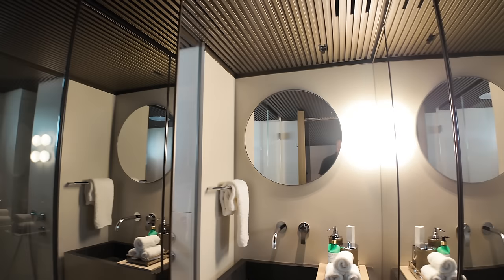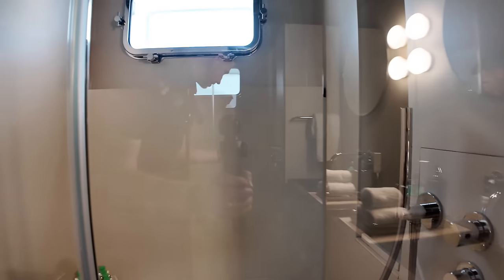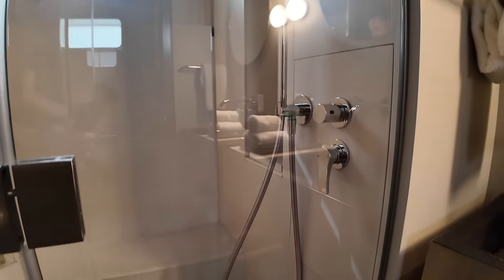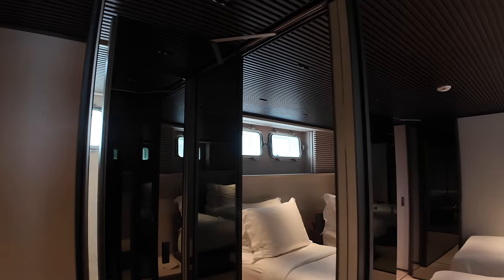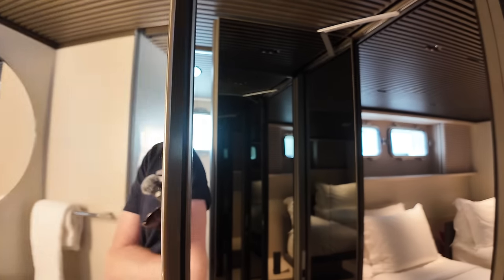I'll take you into the ensuite. The shower over here on the port side. Big old shower with a rain head up there, look. And again, I'll just quickly open this door so you can see in here. There you go. Another toilet. Right, let's shut that and I'll take you into the owner's cabin.